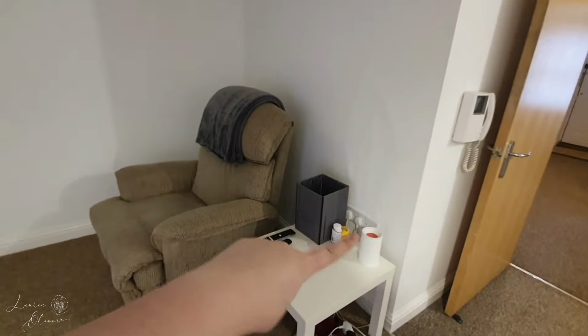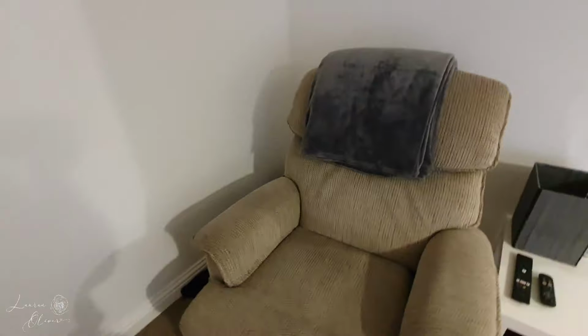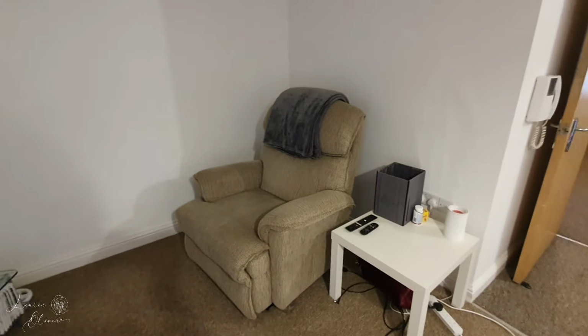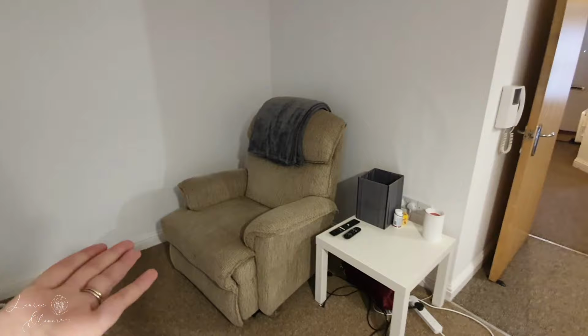And I'd really love a sofa that goes along here and then has a leg bit that comes out so that I can still lay out. But it's just something for now we've decided we're not going to spend the money on. The whole point of us living here is to just save every penny we can. So yeah, this is our basic setup for now.